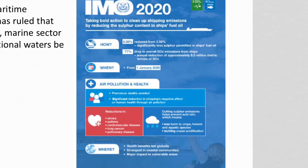So a lot less sulfur is permitted on ships, and this is everywhere, not just in environmentally controlled areas. It's ships traveling around the world and far offshore. This is about the planet. Ships have been under the radar for a long time in terms of emissions, but that's it now.